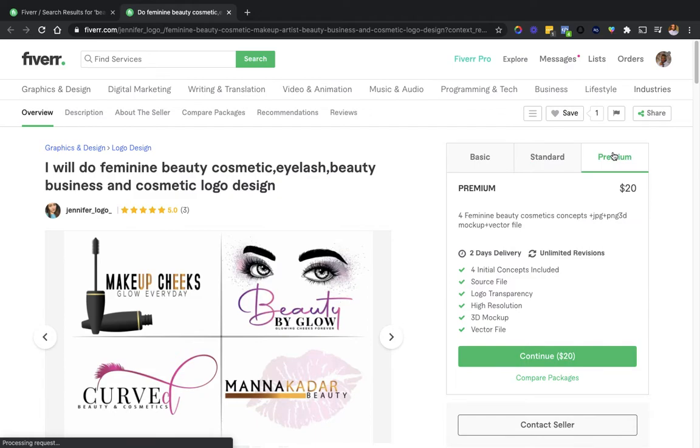So you always want to make sure that you get the vector file. Even though they say here at the bottom where it says vector file, you always want that vector file no matter what. That way you can give it to another designer. They can go in there and change a few things, no matter what it is. But you always want the source file as well. And make sure the logo is always transparent.